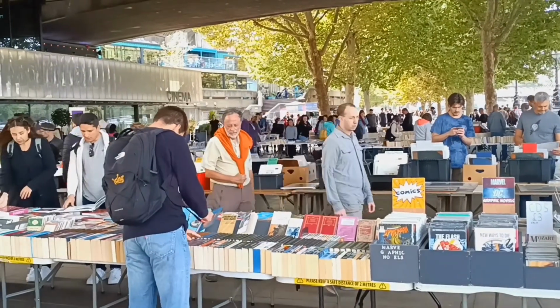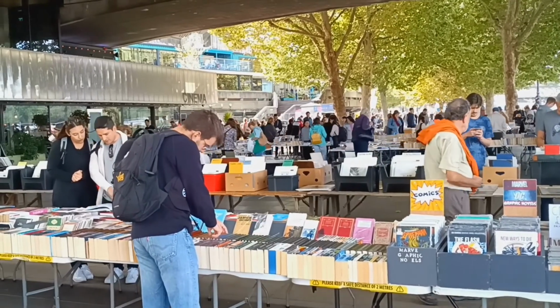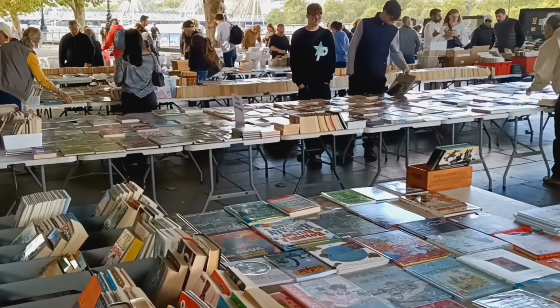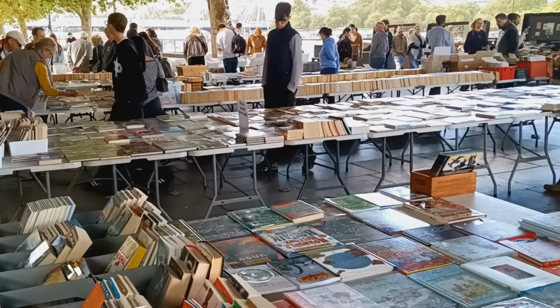Another bookish place to visit in London is on the South Bank. So if you are visiting any of the theaters over there, like the Old Vic and the Globe, you're probably walking along the South Bank anyways, and during the week, and especially on the weekends, they have this big kind of like flea market of books, and it's just really fun to browse around there. I loved it. It's right alongside the Thames. It's just kind of another bookish experience that you can have in London.